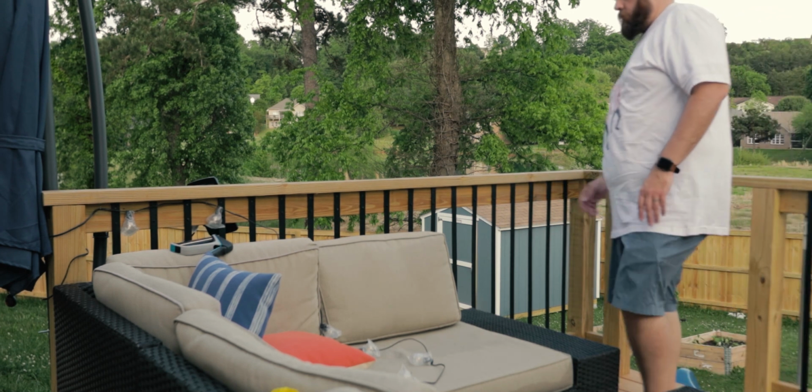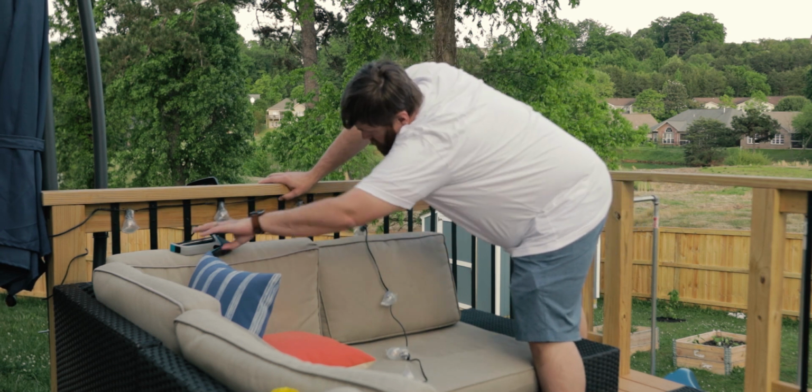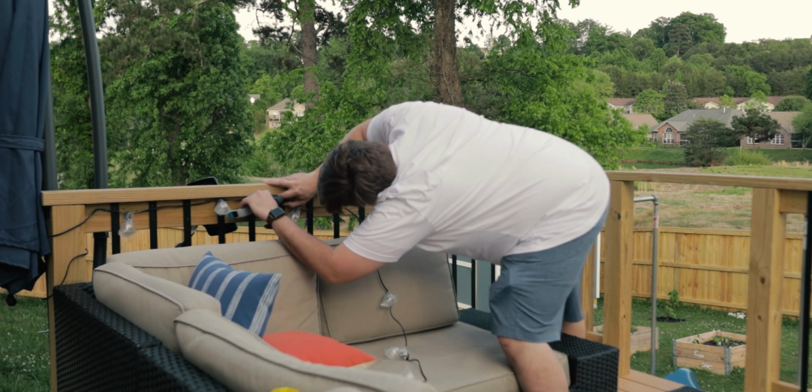I wear my sunglasses. I wear my sunglasses at night. I wear my sunglasses at night.